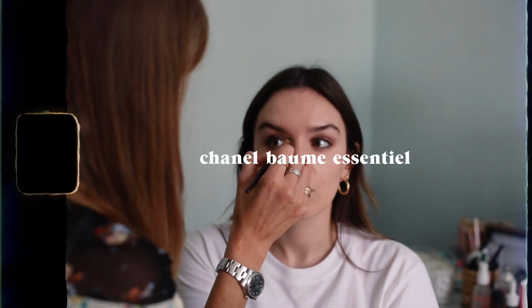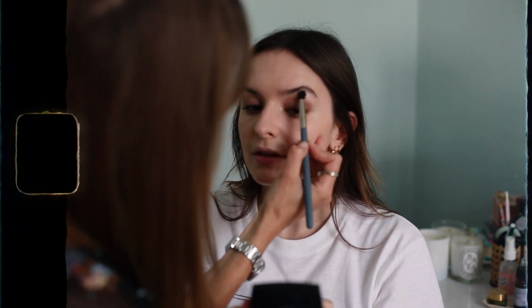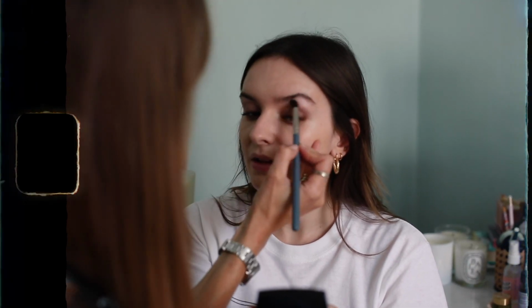Right, so I'm just using a bit of the Balm Essential. Have you used this before? Yes, but I've not used it while you're putting it. Oh yeah, it's really good. So I'm using just a little brush for the inner corners. And this just brings a bit of light, because I still want this makeup to look cool. I don't want you to feel too done. So everything's quite light. Very glowy. Very glowy, yeah.